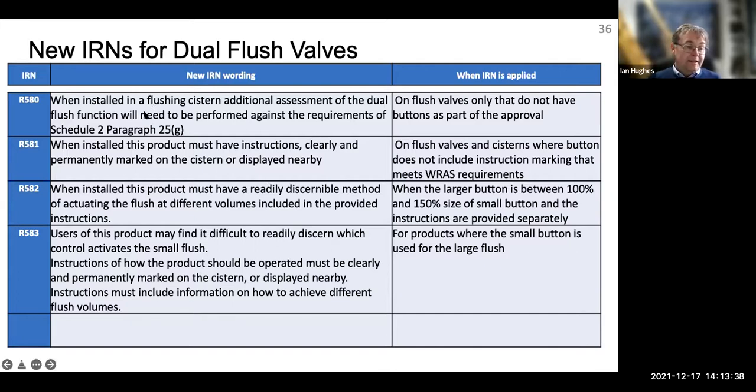So what we're looking at is, the first one is purely for flush valves where the button isn't present when the flush valve is being assessed, because some manufacturers don't get all the flush buttons assessed as part of it, so there's some additional testing required. And then as we move down, where the button doesn't include instructions, we state what it basically states in the regulations, that it must have instructions clearly and permanently marked on the cistern or displayed nearby. So all that's doing is reiterating something that already exists in the regulations.